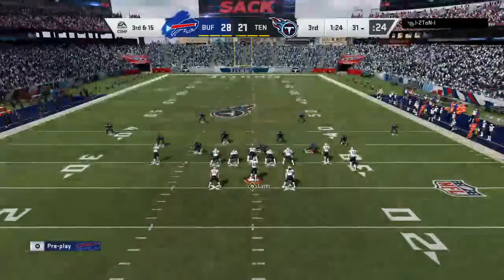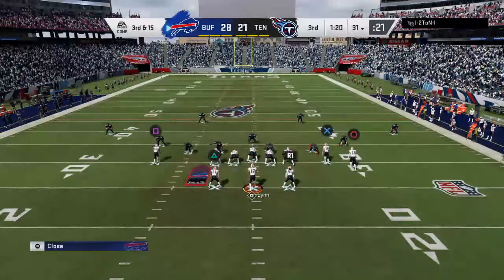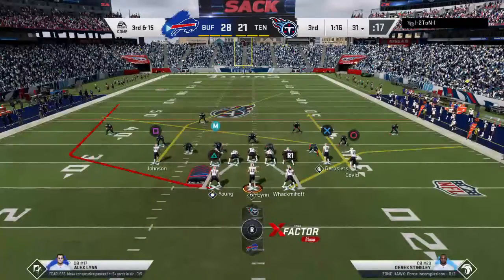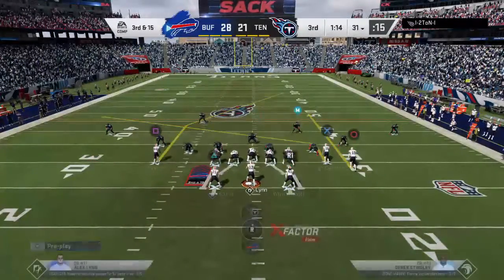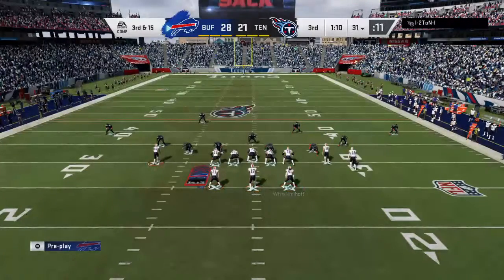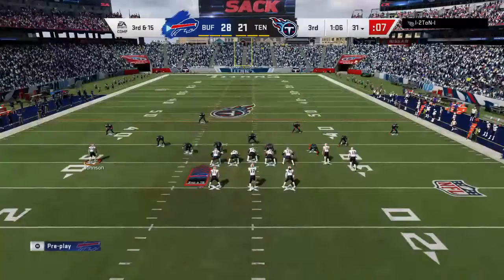And it looks like we've got a dime set here defensively. 6 DBs in the game. Watch the run. Watch the run. 54 is Mike. 54 is Mike. Check, check. Watch 54. Watch 54. Check back. Fair. Switch. Yep. Buzz. Be ready. Be ready.